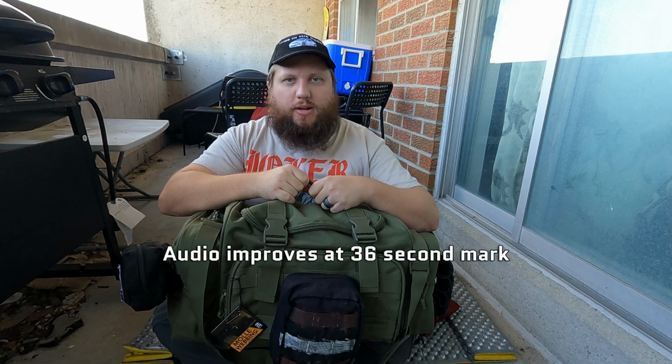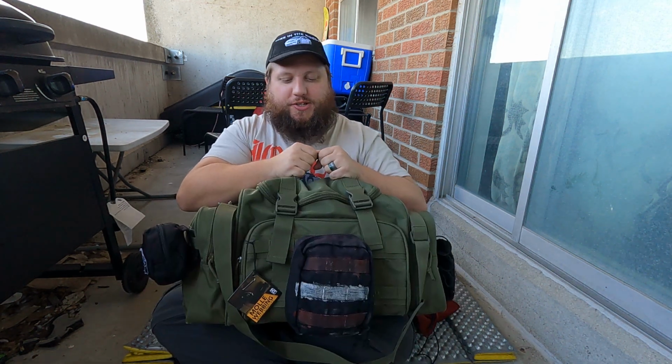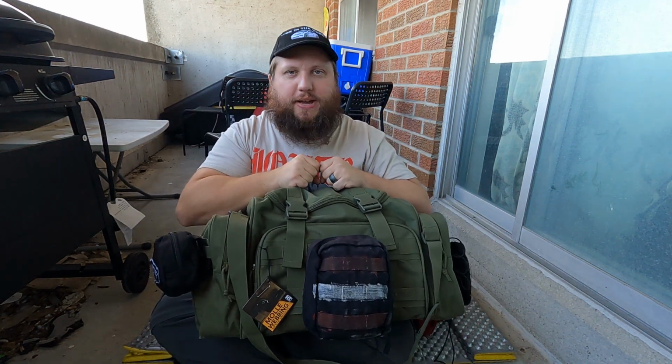I have made quite a lot of very expensive additions and changes to my everyday carry bag, and I wanted to go through it and show you guys everything that's in it. There's so many changes that I actually had to upgrade to a larger bag, so now I'm rocking this Highland Tactical duffel bag style bag here.